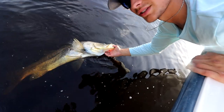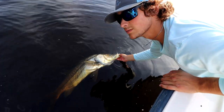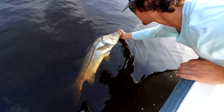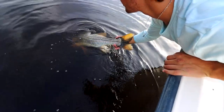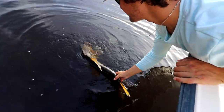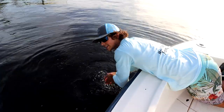We're gonna get our slot for you boys. Do a little snook catch and cook. But that snook, I hope you guys saw that eat. Just slurped it. See you, girl. Let's get another one.